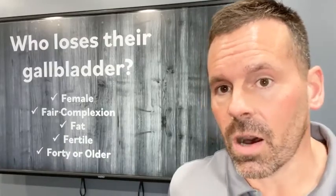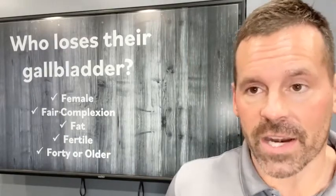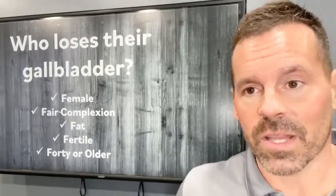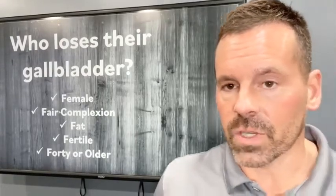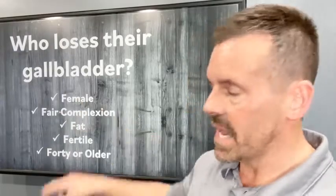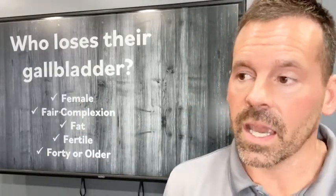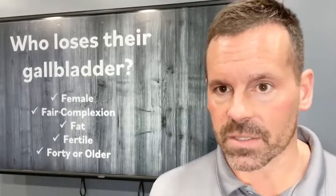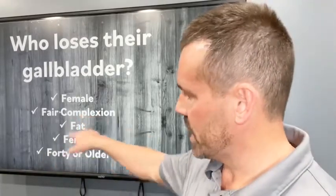So who loses their gallbladder? Now, this is in general, guys, because I know someone's going to say, well, that's not me. Guys, there are outliers with everything. But in general, some of the things you really have to consider is that, yes, females will lose their gallbladder more than males. One of the reasons why is estrogen's metabolism. All right, number 2, fair complexion.